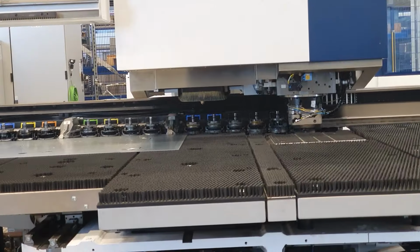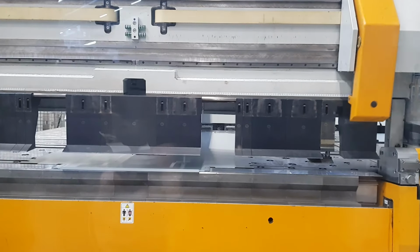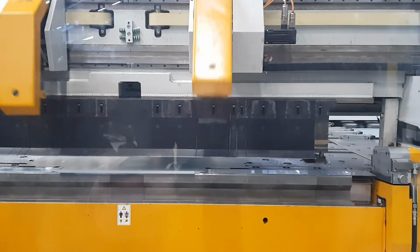The staff is only responsible for replenishing the warehouse with raw sheets and managing the scraps, which are obviously resold and reused to produce new sheets of metal. The bending is done with different machinery and strategies, and here too we can see a touch of Italy.